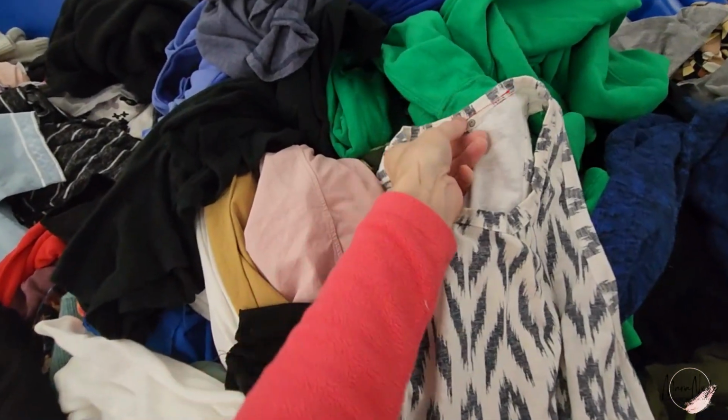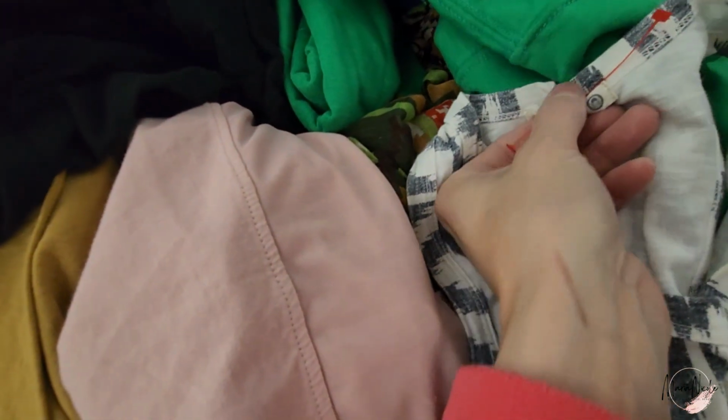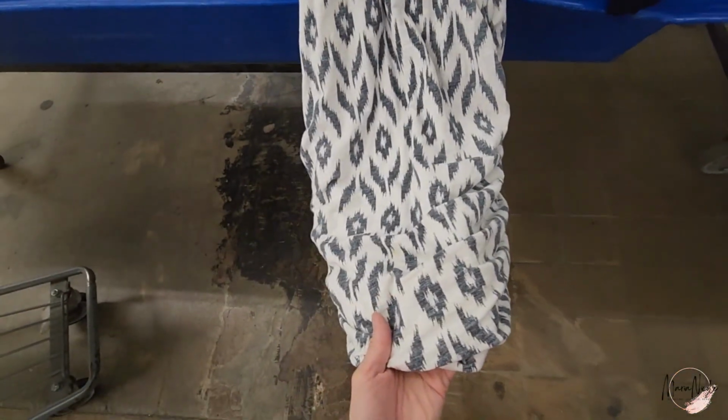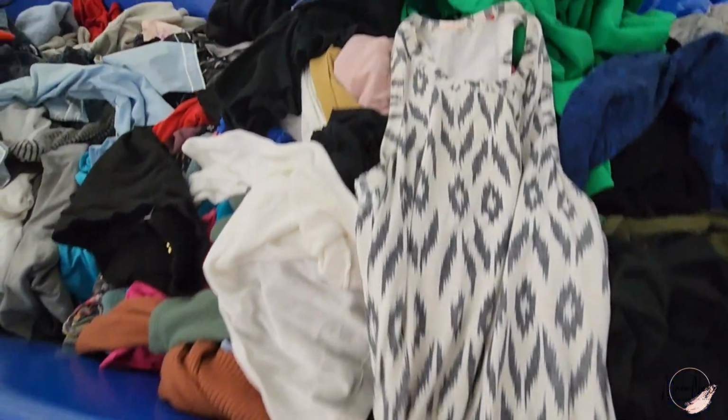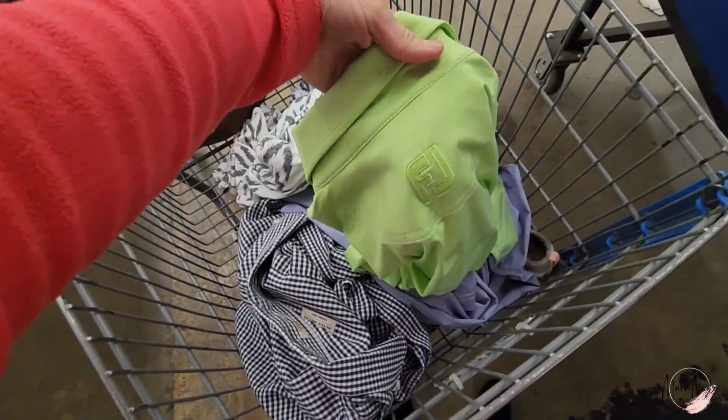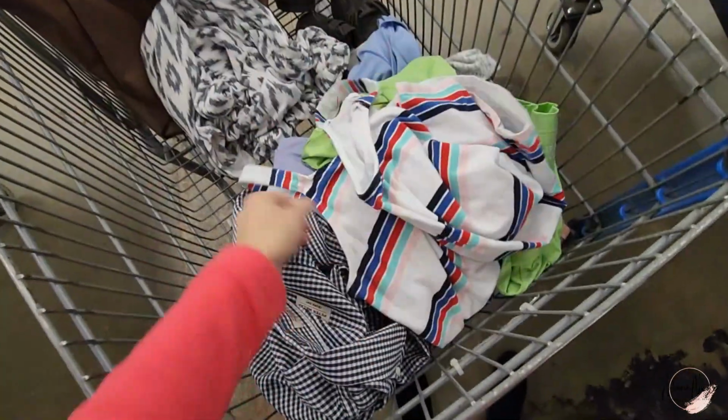This is a Sundry midi length dress. This is so cute and perfect for summer. It's a size 1, which they have vanity sizing, so that is a size small, I believe. It's ruched at the bottom. I love the ikat print. I'm probably going to wear that one a couple times for me. This was another of those FootJoy polos.